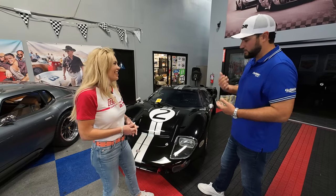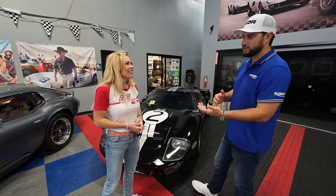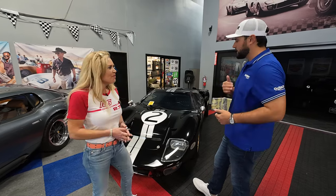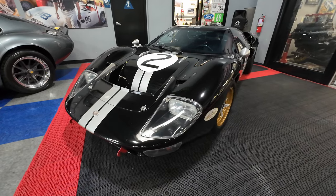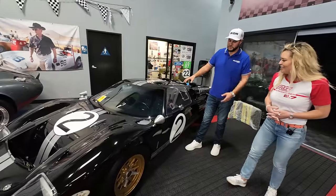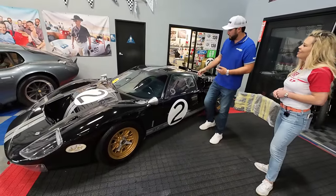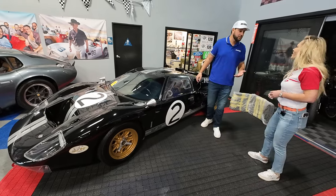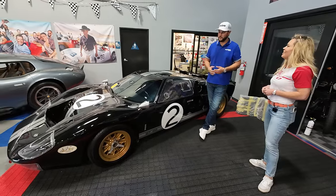John keeps track of all the cars from, what year did he tell you, late 60s, all the way up until now. So he knows every single person's car. This is one of my coworkers' cars. This is a Carroll Shelby Edition Mark II GT40. So it's a 1966 body style, which was the original car that defeated Ferrari at the 24-hour Le Mans. If you saw the Ford versus Ferrari movie, that was the whole premise of that movie.